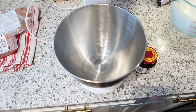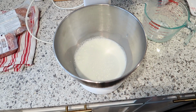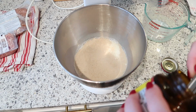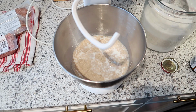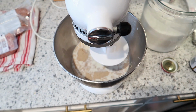So we're gonna go ahead and make the rolls. I've got 2 cups of milk here that I warmed up in the microwave. You don't want it boiling, you just want it warm. And then I'm gonna add 4.5 teaspoons of active dry yeast. I'm doubling this recipe. I'm gonna add half a cup of warm water. And we're gonna add 4 tablespoons of sugar. I'm gonna give this a mix with the dough hook and just let the yeast proof for a little bit.